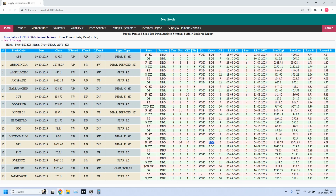Next, we have a fresh zone, counter trend zone. SBI Life. It's a perfect counter trend because monthly is up, weekly is up, and the daily trend has changed to sideways. And also, it is a high on the curve. This supply zone is created recently, but the only issue is risk reward.